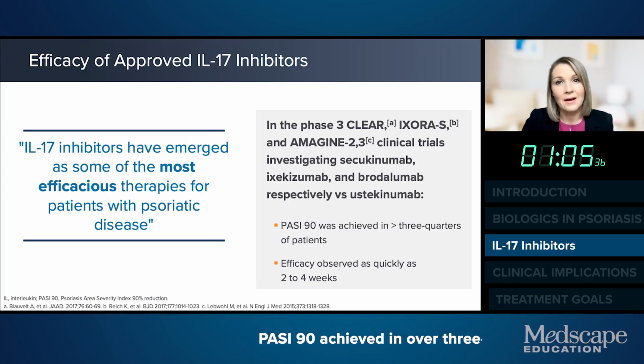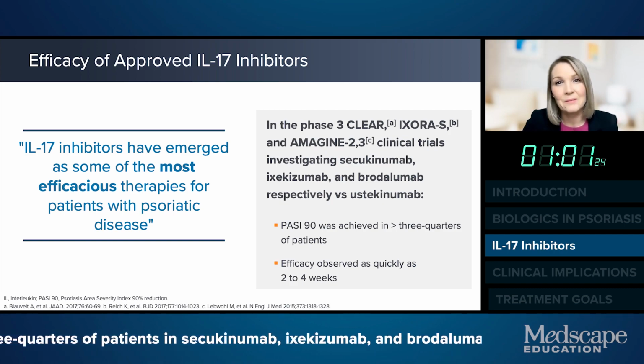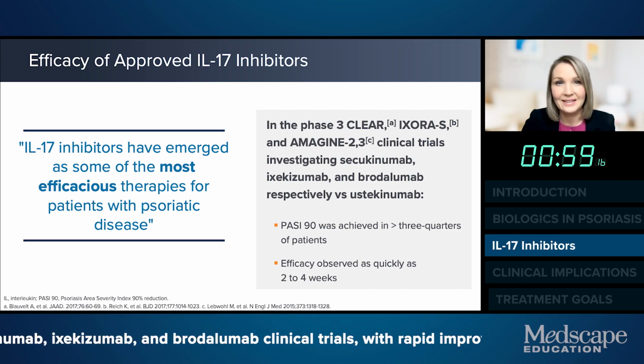Each of the currently licensed drugs targeting IL-17, that being secukinumab, ixekizumab, and brodalumab, were investigated in head-to-head phase 3 studies against ustekinumab, which was the most efficacious drug on the market at the time, and all with a PASI 90 endpoint, which had raised the bar from PASI 75 in previous trials. PASI 90 was achieved in over 3/4 of patients in the CLEAR, IXORA-S, and IMAGINE 2 and 3 clinical trials, and their effects were rapid, with improvement seen in as little as 2 to 4 weeks.